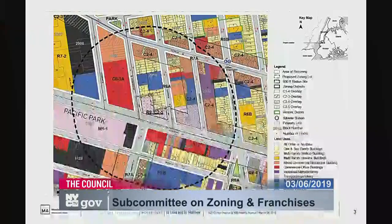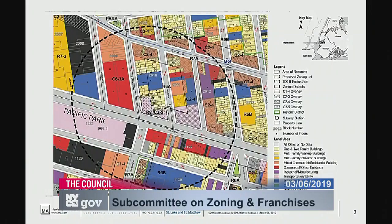The development site occupies the entire north frontage of Atlantic Avenue between Clinton and Vanderbilt Avenues. The site is immediately to the east of 470 Vanderbilt, which is in a C6-3A district having R9 equivalent floor area ratio, and diagonally across from the intersection of Atlantic and Vanderbilt from the eastern end of Pacific Park.